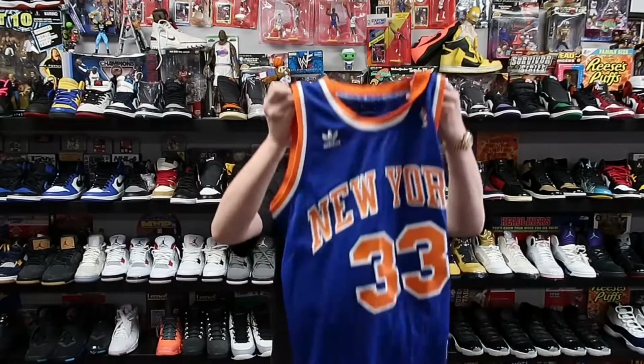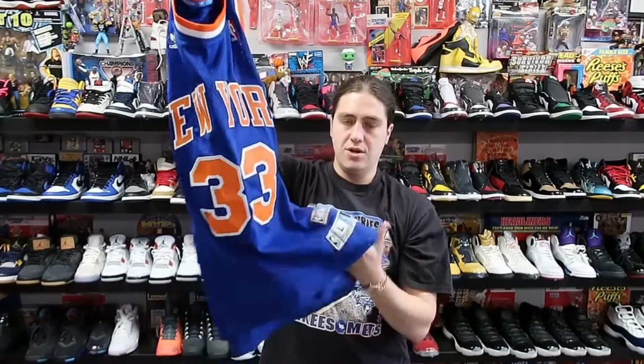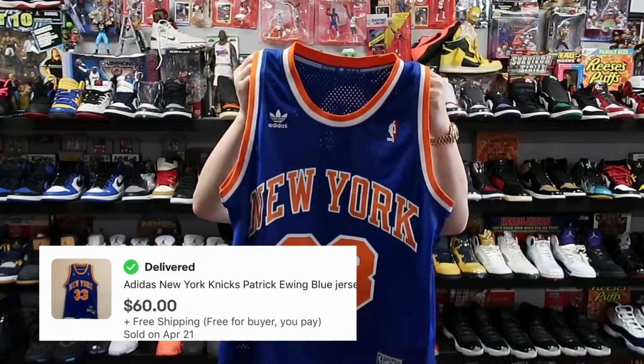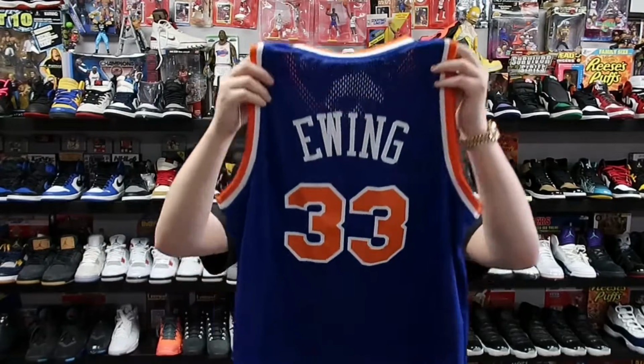Next up on What's Shipping, we got a clean Patrick Ewing Adidas Hardwood Classic Swingman. This one right here is heading to Cali for about $50 shipped. And that's what's next on What's Shipping.